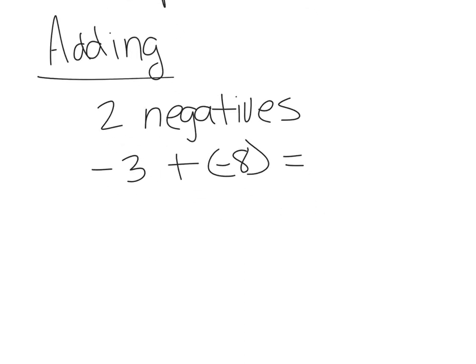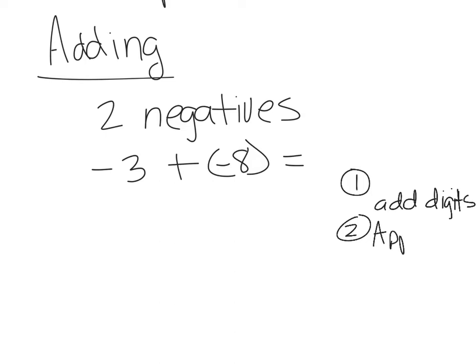So if we're adding 2 negatives together, step 1, you're simply going to add the digits. Step 2, you're just going to apply the negative. We all know that, right? I owe you $3. I owe you $8. I'm a total of negative 11 in debt. Right? So step 1, I added those digits together and got 11. Step 2, I applied the negative. If I add a negative together with another negative, it's still going to be a negative.